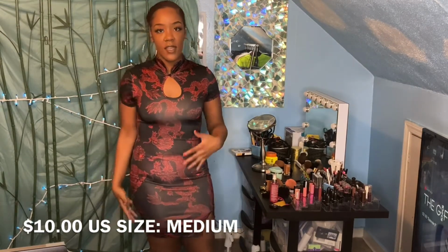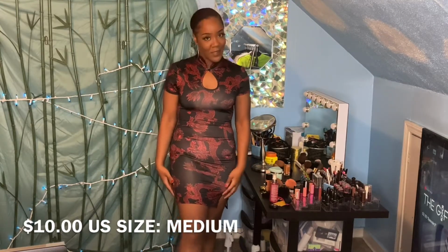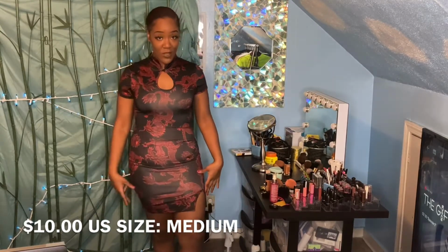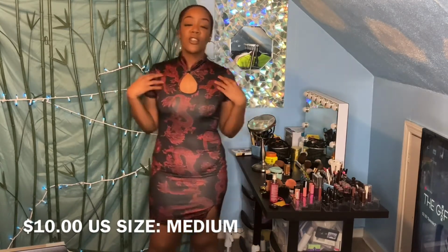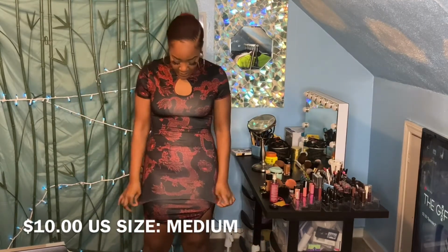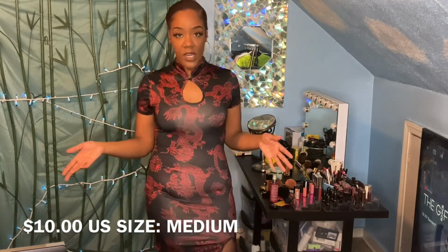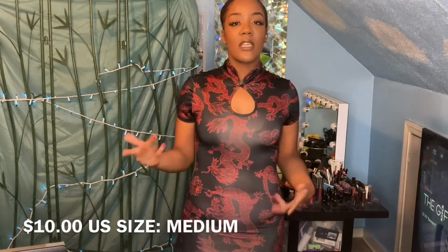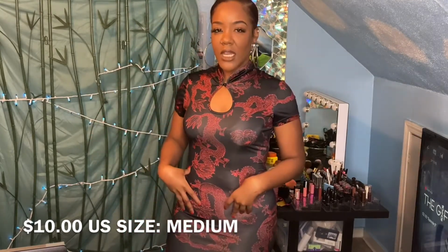It just depends on how you dress it. So in this case for the fall, I would definitely pair this with the over-the-knee boots. It would look so, so, so cute, as you can see. The material is stretchy, right? But I feel like if it stretches out too much, it looks a little bit weird. So with this dress, I would say size up.